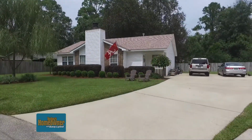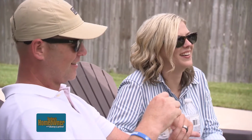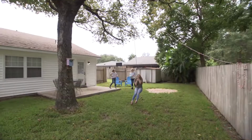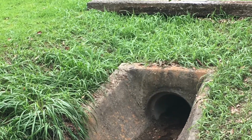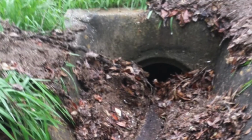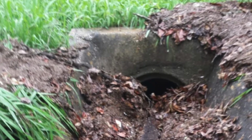Chris and Lauren Pippin share this neat little cul-de-sac home with their daughters Charlotte Ann and Chloe. They've lived here for 12 years, but just a few months ago, they had a minor disaster. We received 7 to 9 inches of rain in less than 2 to 3 hours, I believe. We had a landscape timber come down the ditch that night and it blocked the drain, and that's what we believe to be what caused the flooding.